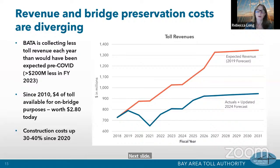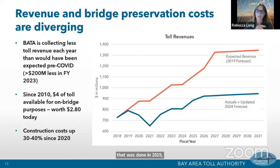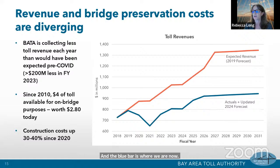So this slide provides a visual of some of the financial challenges that we're facing as we have this responsibility for bridge preservation. The top line shows the pre-pandemic estimates of bridge toll revenue that was done in 2019. This is where we anticipated, and it's important to note that a lot of the increase is due to the RM3 toll increases taking effect, and then we did anticipate that we would need to be raising tolls by at least $1 for bridge preservation somewhere around 2027. And the blue bar is where we are now. There's a lot of factors here. There's been lower traffic post-COVID, and then also the shift to electronic toll collection has made it harder to fully recoup the tolls that are owed. Next slide.